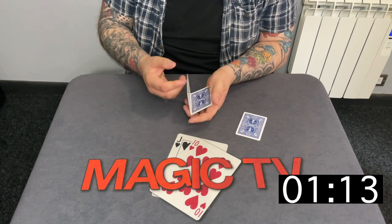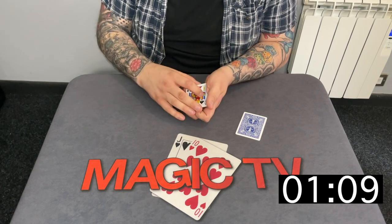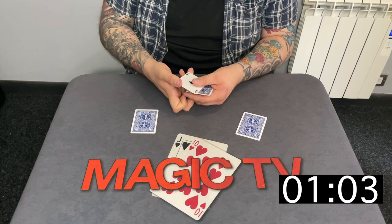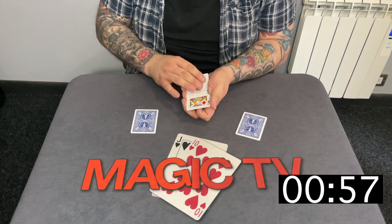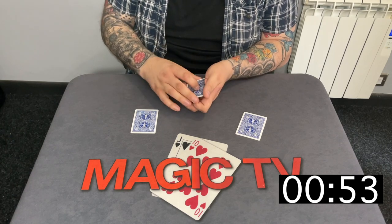Watch. All I have to do is snap. And when I do that, the first ace changes places with one of the jacks. Now, you might have missed it, so I'm going to do it again. This time I'll use the two black aces. So watch, we've got the clubs and the spades. Watch the clubs. If I just cover it up for a split second, that one changes as well. So we've now got two aces that have turned into jacks.